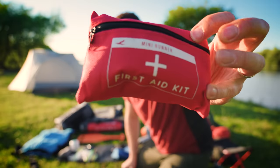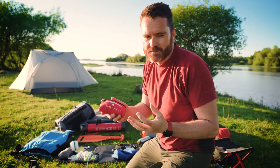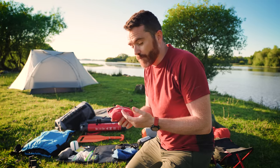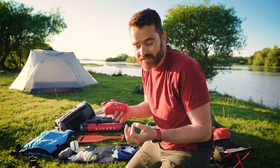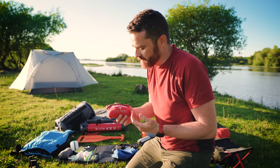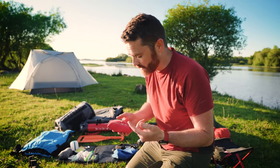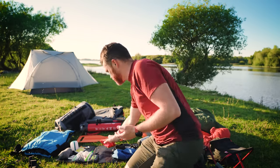Got a first aid kit. Always customize your first aid kit with any specific medications you might need. So I've got some extra paracetamol in here, ibuprofen, but I've also added antihistamines because I've got hay fever, a dust allergy, which might be set off. I'm also allergic to wasps, not really allergic, but slightly allergic. So if a wasp stung me, antihistamine, and I'm not gonna go crazy, swelly.